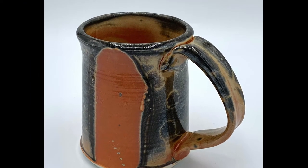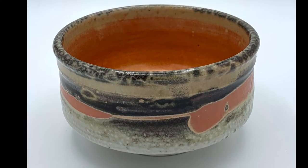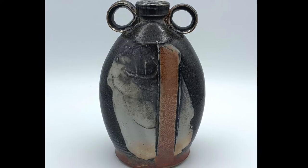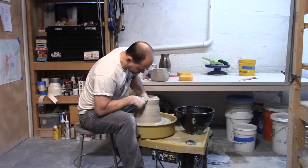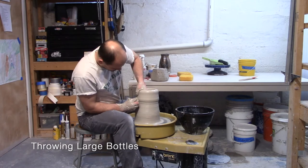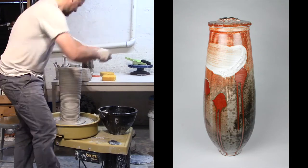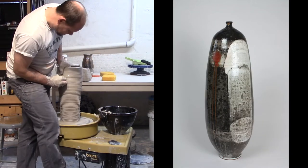My production work mostly consists of functional ceramic vessels for daily use and a variety of other vessels that can be used for containers or decoration. I also like making really large vessels. Their expansive surface area allows for more exploration and integration with the firing process to create a variety of results.